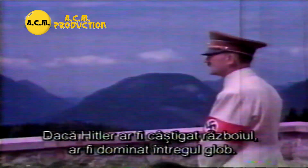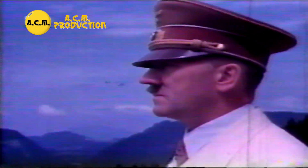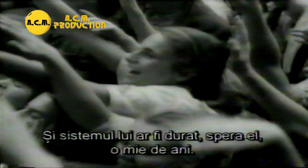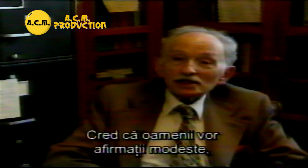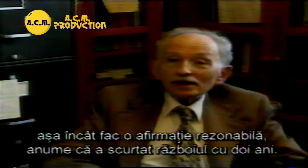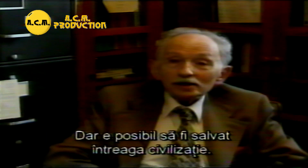If Hitler had won the war, he would have dominated the entire Earth. That was his idea. And then his system would have lasted, as he had hoped, for 1,000 years. That's what he was after. I think people just want to be modest in their claims. So they make a claim that is very reasonable, that it shortened the war by 2 years. But it might have saved the world, might have saved civilization.